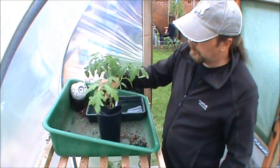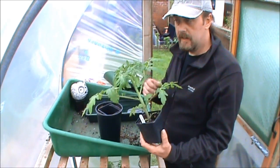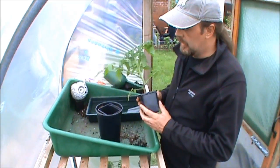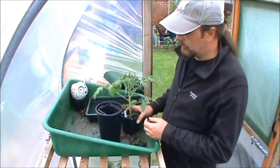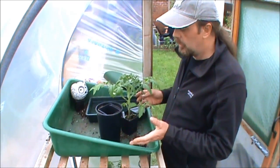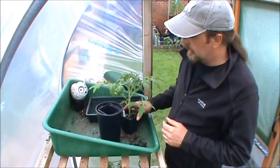These tomatoes now. The variety Subarctic Plenty. These are the ones that are going to be going outside in the actual ground. I usually plant them pretty much right down to the bottom, but this year I'm not going to, because I might hill up a bit when I actually go outside.